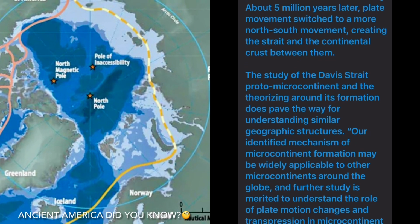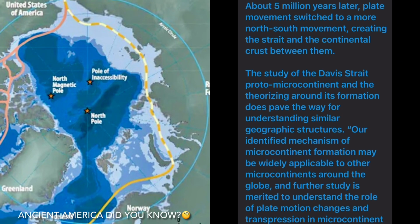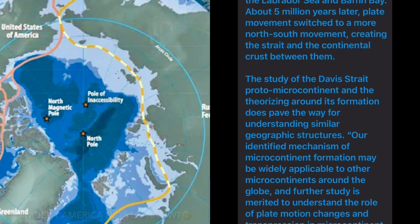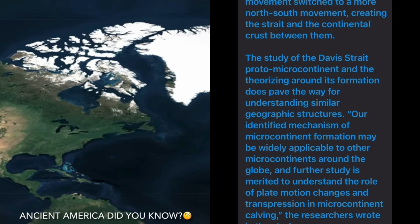understanding similar geographic structures. "Our identified mechanism of microcontinent formation may be widely applicable to other microcontinents around the globe, and further study is merited to understand the role of plate motion changes and transpression in microcontinent calving," the researchers wrote in the study.